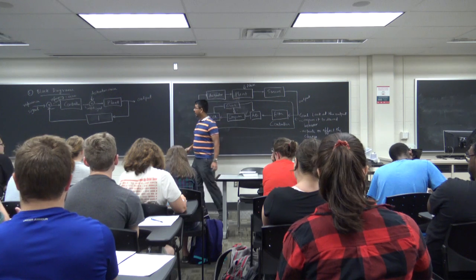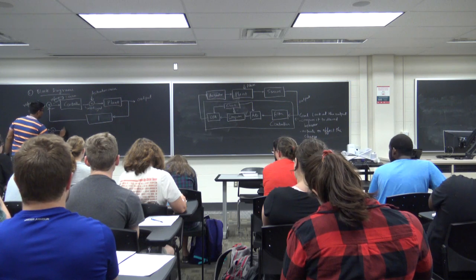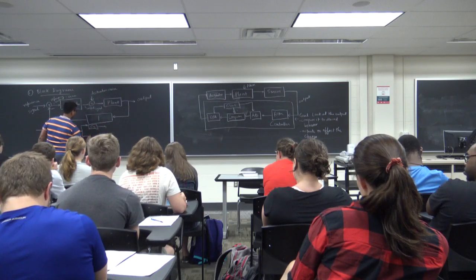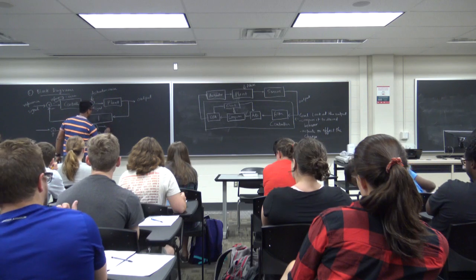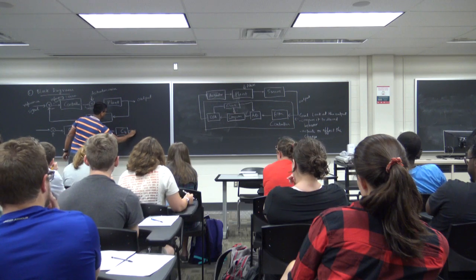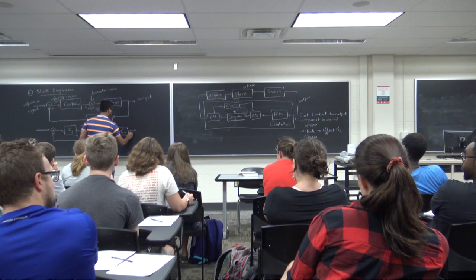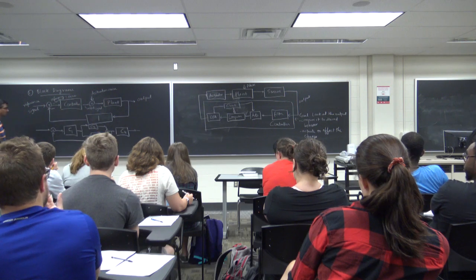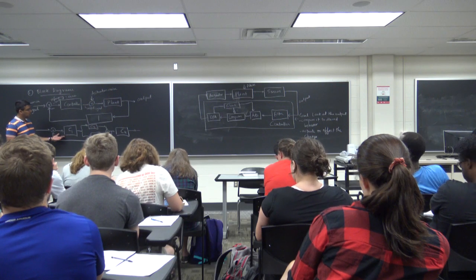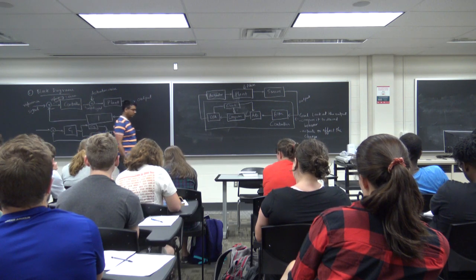You could have more complex block diagrams. So you could have C1, C2, C3, C4, and then something like this. Okay, so this is another block diagram, and you can create more complex block diagrams in a similar fashion, depending upon what the system looks like.